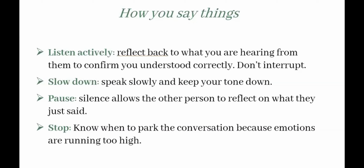So knowing how to control your own tone and therefore your own emotions is going to be really helpful and allow you to slow the conversation down, to bring you back into a point where you're not in fight or flight mode, where you're not in the reactive mode, but you can really be in your frontal cortex and be thinking rationally about the situation.